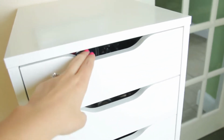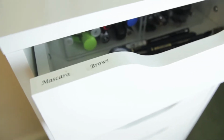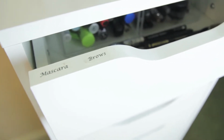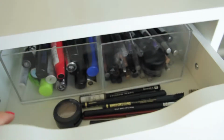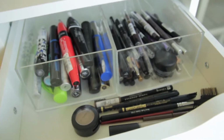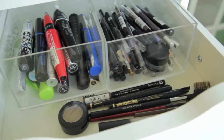Now, I have used labels to label up everything that I have in these drawers. So as you can see here, I've got mascara, brows and eyeliner. Now, if I open up this drawer, you'll be able to see everything is fairly organised in here, but it isn't exactly how I want it to be.